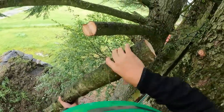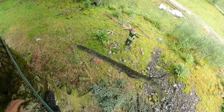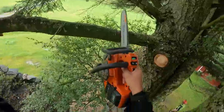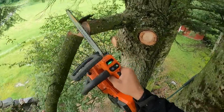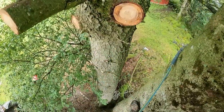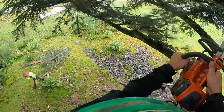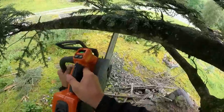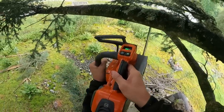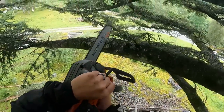Whoa. Oh, it's heavier than I was expecting. Why are these stubs so heavy? I really need this one to just pop off. I don't want it swinging into that thing. That's what the undercut's for.